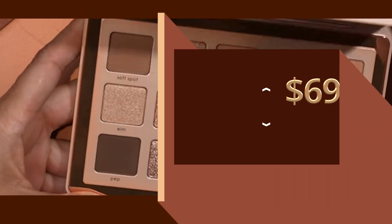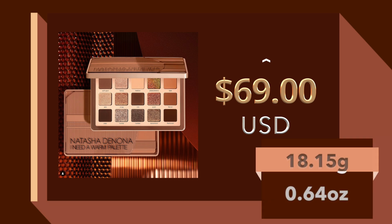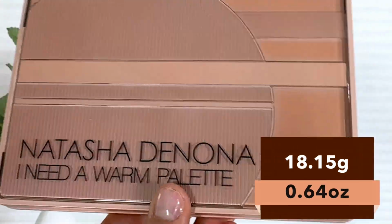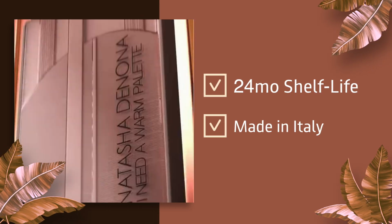So let's touch on the details really quick. This retails for $69 US. It's her standard midi size, so you're getting about 18.15 grams total and about 0.064 ounces. You get a 24-month shelf life with NATASHA DENONA palettes, which I absolutely love, and this is made in Italy.